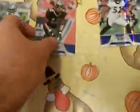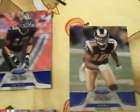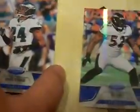And I got a whole bunch of the blue certifieds. Let's go through them real quick. All right. The blue certifieds are Jahvid Best, Marquise Colston, Mike Sims Walker, Ray Lewis, and Nnamdi Asomugha, or whatever it is. I don't know how to pronounce his name.